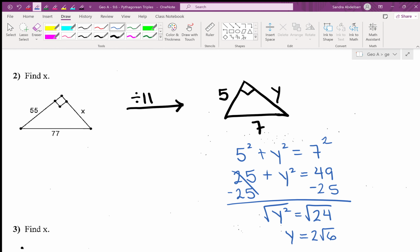So now this is not my answer. Y is 2 root 6. What do I need to do to go back to x? Good. Now we're going to multiply by 11. So we're going to do 11 times 2 root 6, which is 22 root 6 for x.